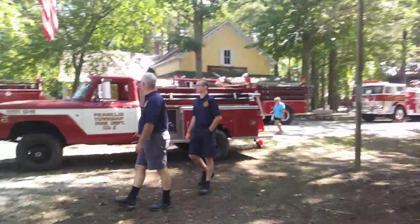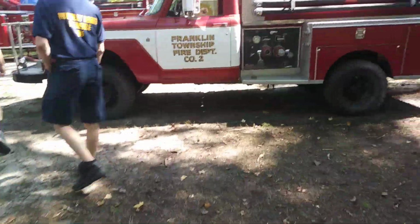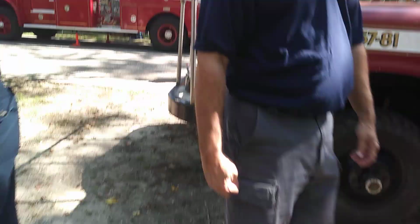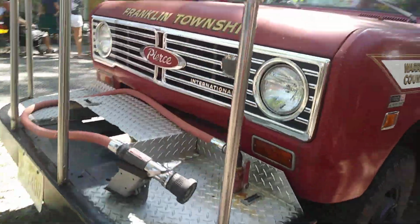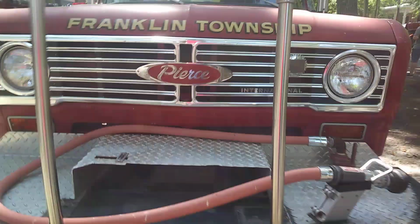We're gonna go check out all the fire trucks here. We're at Wheaton Arts, here in Millville, and we're gonna check out this vintage fire truck show. Look at this one here. I guess this is a Ford, I'm not quite sure. Oh, it's an International. They're very rare. And no siren. I guess the siren's inside there, but oh well.